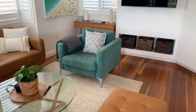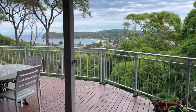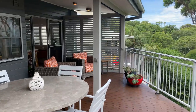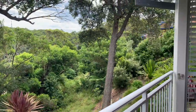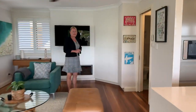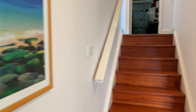I think we should go out and show the deck. So you can actually see all the way to Sydney. I don't know if you'll pick it up on the camera. Can you see something? Just maybe. Now here's the other entry into this second living area, and again you have the door closed off so it can be completely separate from the lounge area. You've got the powder room on this level also, which is really handy.